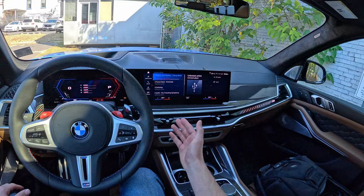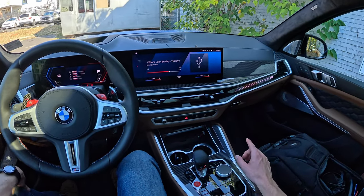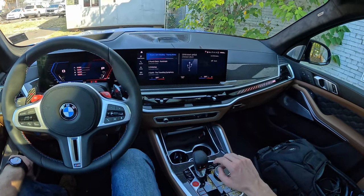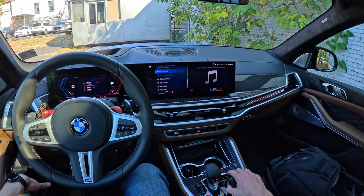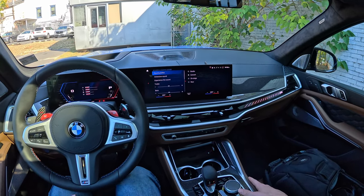iDrive 8, a little bit of an overwhelming system at first, but once you get comfortable with how to work it, you can either control it with this rotary knob or the touch screen. It's a pretty good system. We're in the media screen now. We're going to head over here to sound, and we have reset the settings here at the bottom, but let's go through all the different information and settings the system provides us.